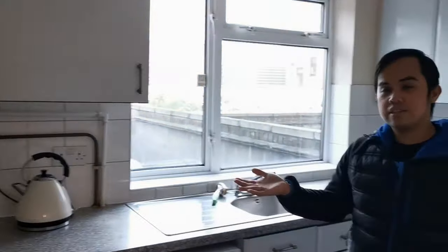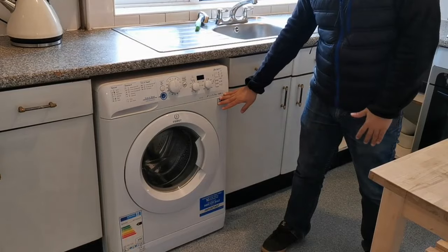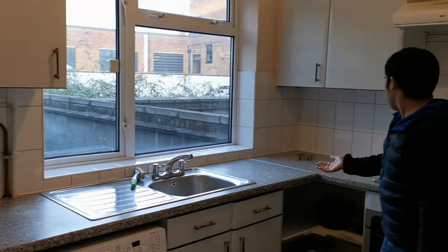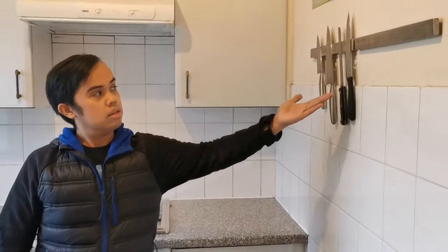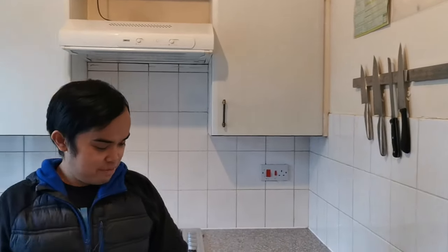Okay, so it's a usual British kitchen setup. Usually in a normal UK flat, you would have the washing machine inside the kitchen. That's part of the white goods. You also have your kettle, and this is your kitchen sink, and we have the oven and the cooker, and we've got this nice magnetic, what do you call that one? Magnetic rod where you put the knife.